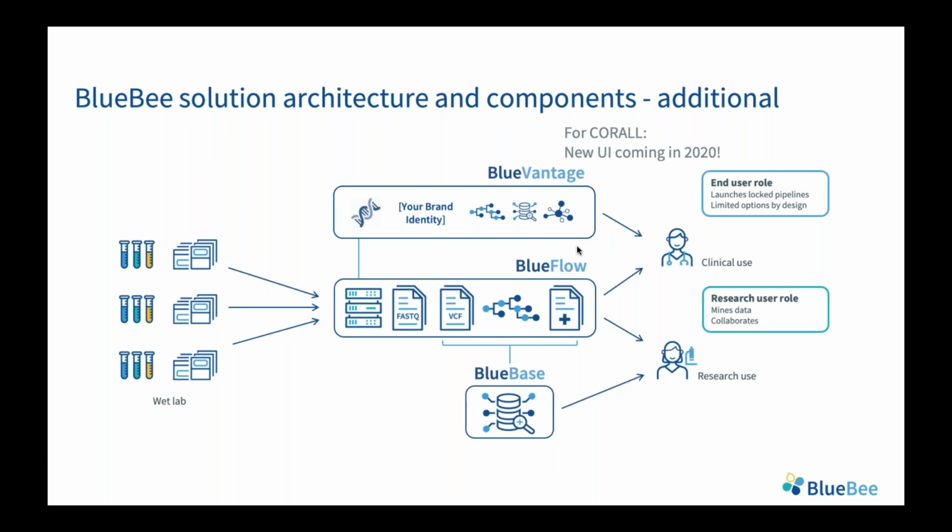We don't have this yet for Lexogen, but we are working on it. So there will be a Blue Vantage solution that integrates the three different Lexogen products that we have already, QuantSeq, Streamlined, and the new CORALL one. It is in development. It will be available early 2020, so early next year.